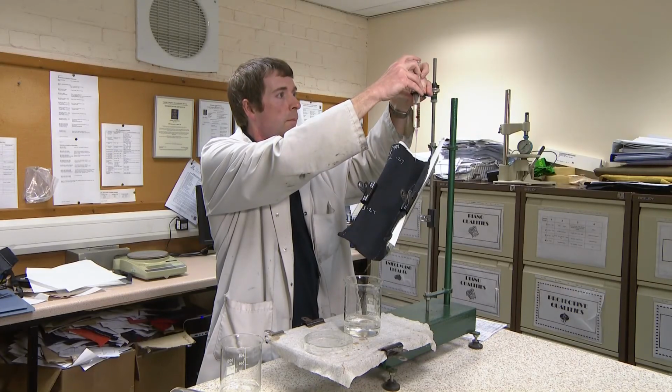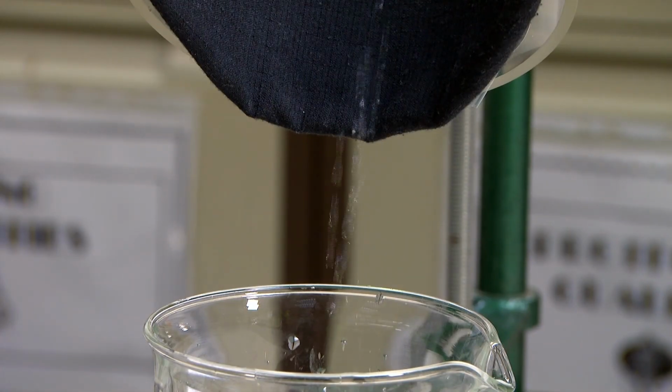Well, it's got to be reassuring for the firefighters that we're doing these tests, that we are checking every single batch, because you only need one run to be faulty, and it could be someone's life on the line.